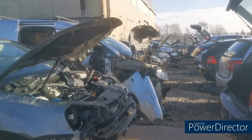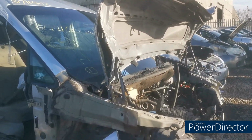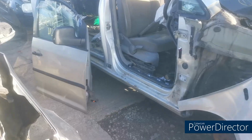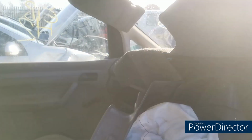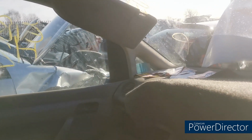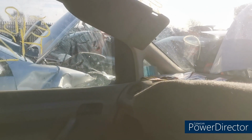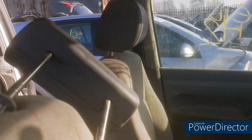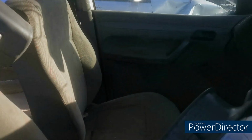Here's what I'm after. Here's my Caddy. So this has only been here for a week apparently, and it's already had quite a bit of work done on it. However, it does look like the things that I need are available. So I'm after that bit of A-pillar trim, I'm after the little mirror cap, mirror cover, and a few other bits. So I'm going to start here and then work around, find some more cars.